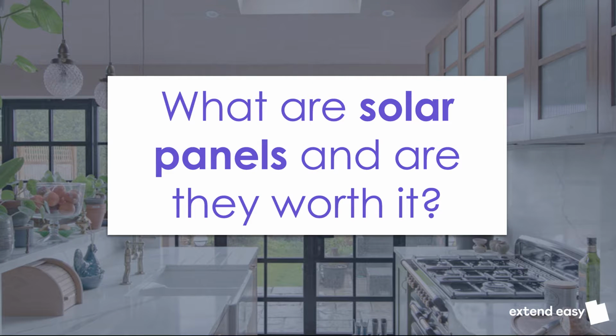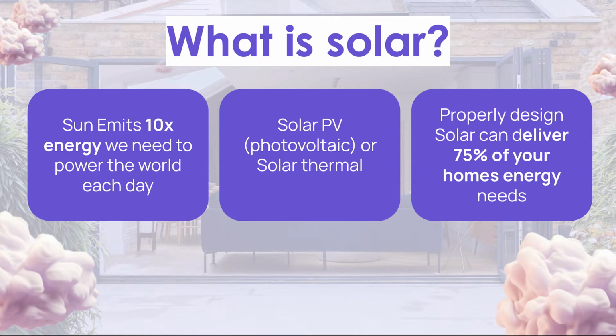We know about the fabric. We know about why it makes sense to upgrade whenever you're extending. Solar panels. So in the simplest terms, what are solar panels, and are they worth it?